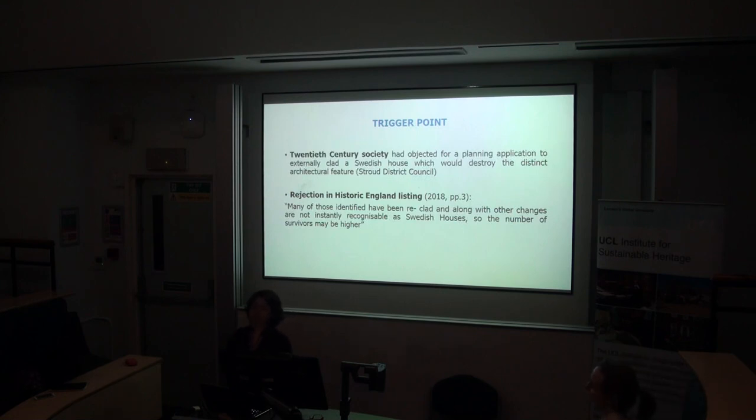Because in that council, some Swedish house owners had made an application to apply external insulation with silicone render on the houses. And according to the society, this was going to totally destroy the exterior appearance of the houses for which the houses were known. And because of the objection, the application was withdrawn in January.